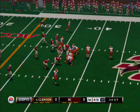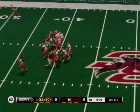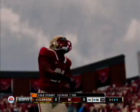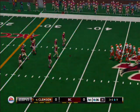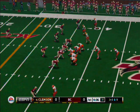That brings up second and 9. And he throws it away. Good job here by the defense. If you let this quarterback set and throw, he'll kill you all game. But they got excellent pressure on that play. It's third down, 9 to go. Ball on the 37.